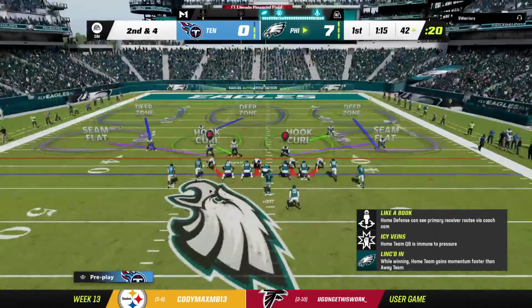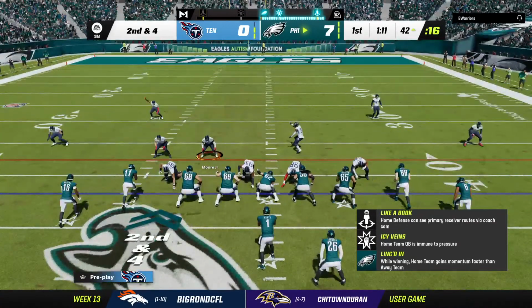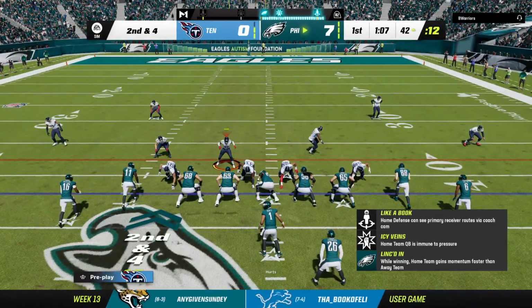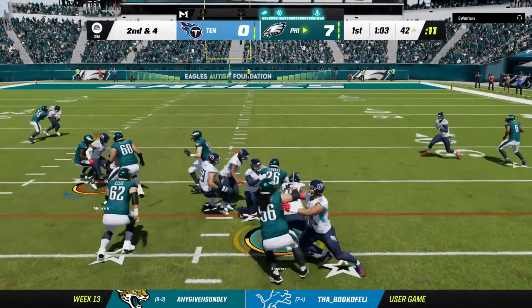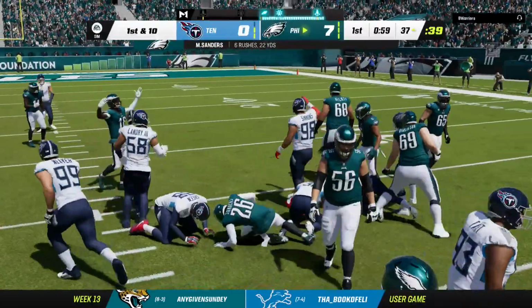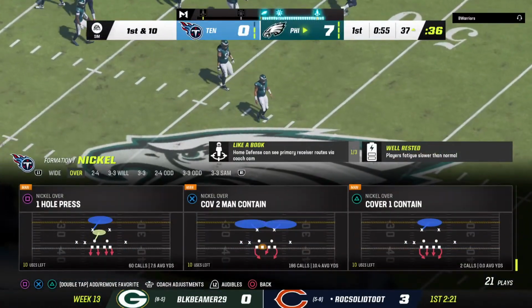Working with a 2nd and 4. 60 Eagles, 60 Eagles. Hurts a handoff to Sanders. And he'll get it down on the play to the 37. A gain of 5, good enough for the first down.